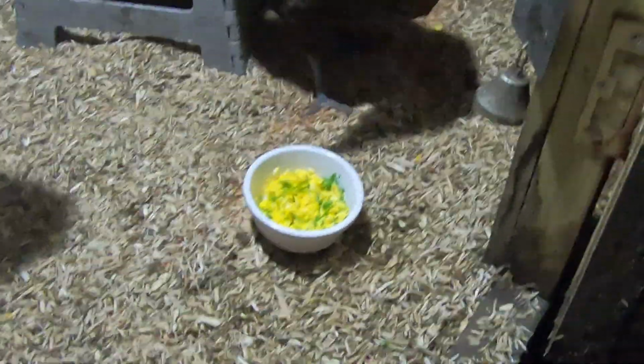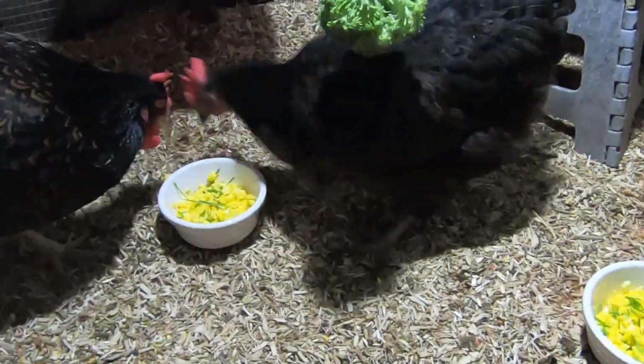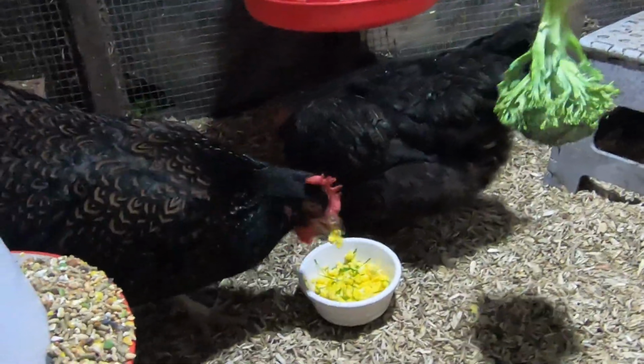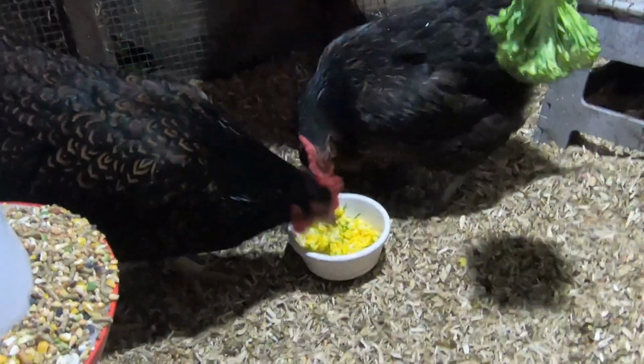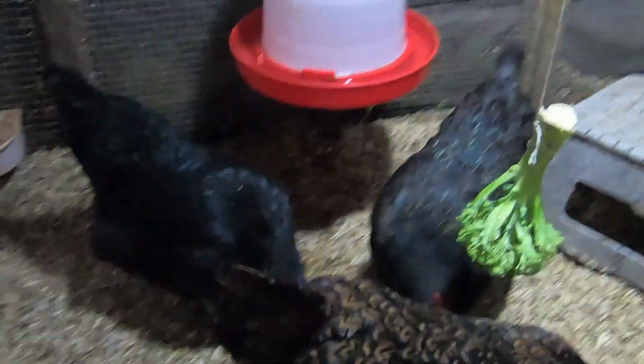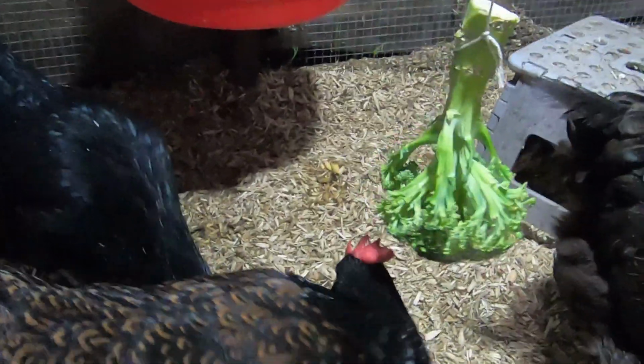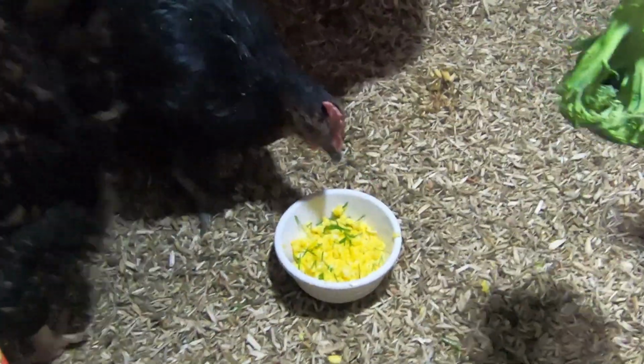Oh, sorry about the camera work here. There we go. Oh, that's her. It's a little bit of scrambled egg. Hey girls. And it's the two grubbers, Hamble and Beryl, that are first out. And here's Edith as well. Matilda may or may not come out. She's not really that motivated by food, which is strange for a chicken.